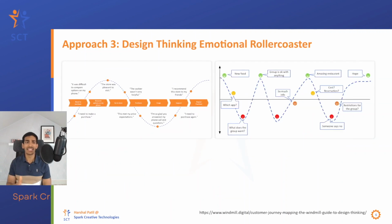Then there's the design thinking emotional roller coaster. One example here is from Windmill Digital. Another is when I was working with a B2C restaurant booking app. And you can see that it's great because it provides some visual imagery. It also provides understanding of the emotions that your customers are going through.